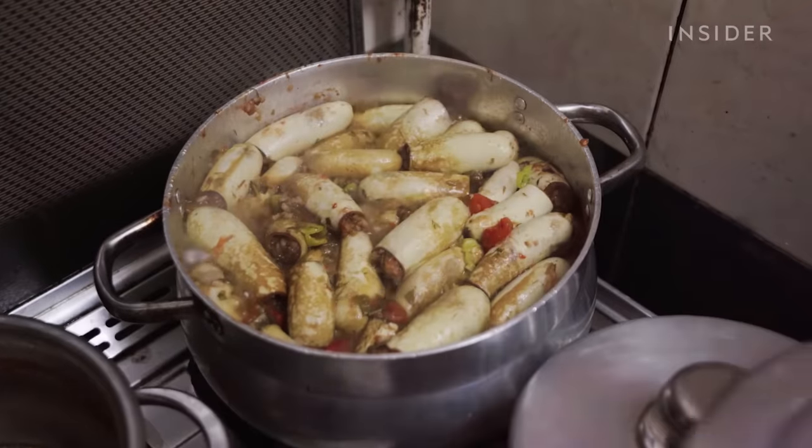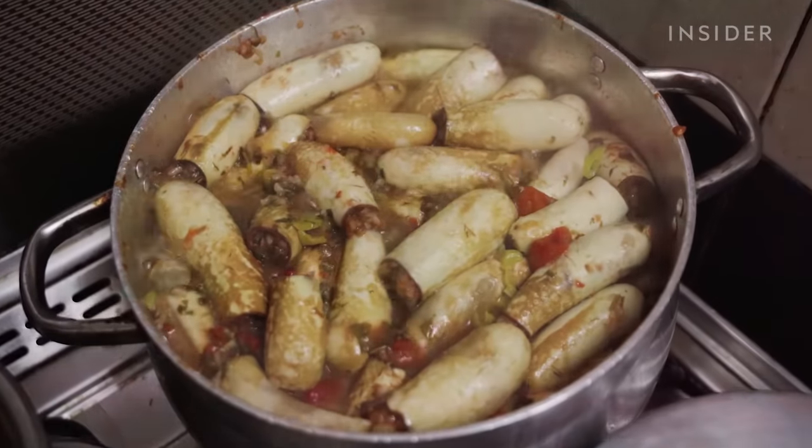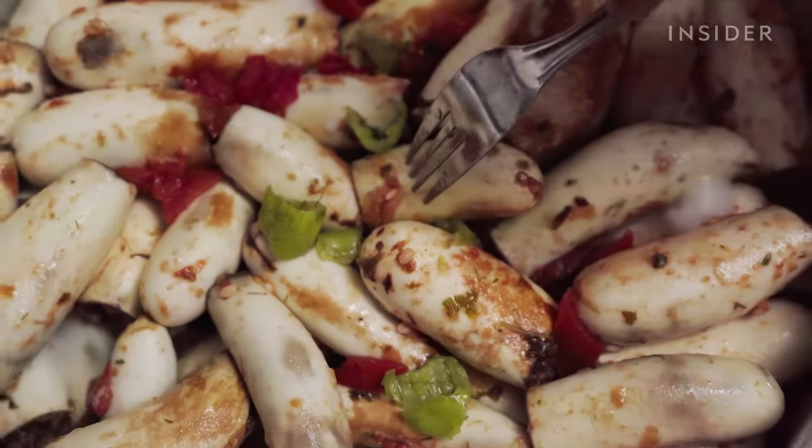Once the vegetables are stuffed, she covers them with stock and boils them until they're cooked through.